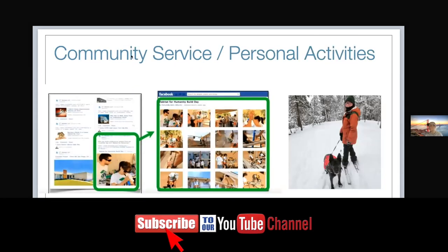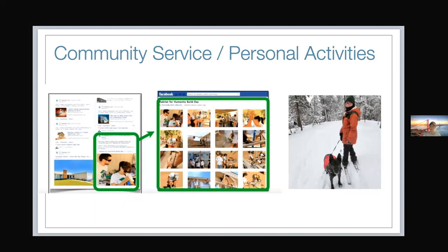Another one is community service or personal activities. So over here on the right, I have my friend Rachel Schwartz. If you don't know her, she's amazing. She handles Canva, and she's good with that. So if you guys need help with Canva, she's your girl. Basically any personal activities, community service you guys are doing, just post on Facebook. Honestly, it's great engagement. It makes your page unique instead of posting what everybody else posts, like these inspirational facts and stuff.